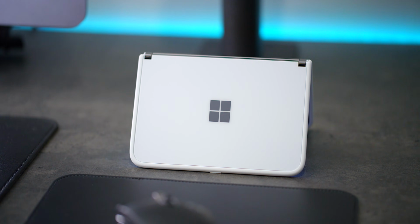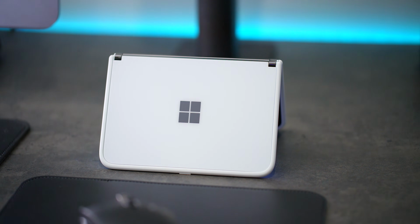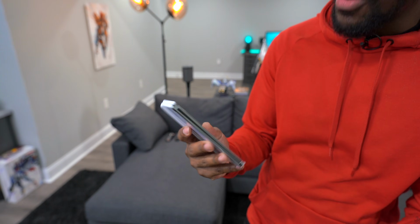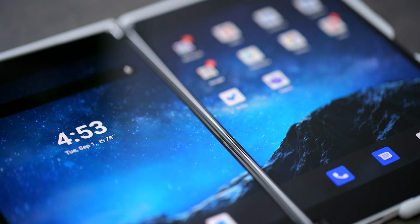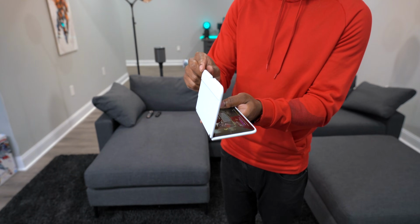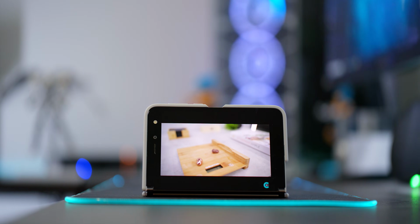Not to mention the hardware here is amazing. I've got the bumpers on it, but Microsoft really knocked it out of the park in terms of just how this thing feels. The hinge is dang near perfect. It can stay at whatever position you want it to. It's a solid hinge, and we all know Microsoft knows their hinges.